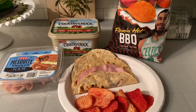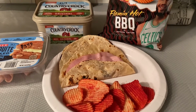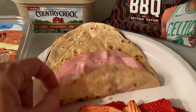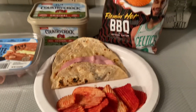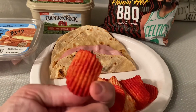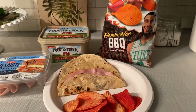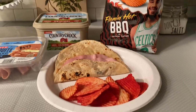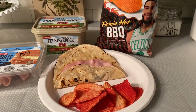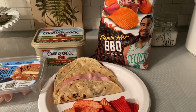This evening I have made me a snack, tortilla, ham roll-ups, and a few chips. I just toasted these tortillas on the gas stove, added some butter and a couple of slices of ham. And then I wanted to taste test these flaming hot barbecue chips. There is a lot of seasoning on these. Those are really good. I can taste the barbecue and I can taste the flaming hot. Those would be really good also with a sandwich to kind of cut the heat.